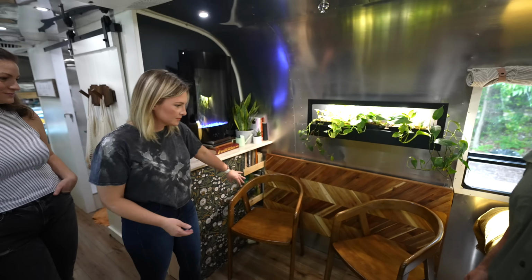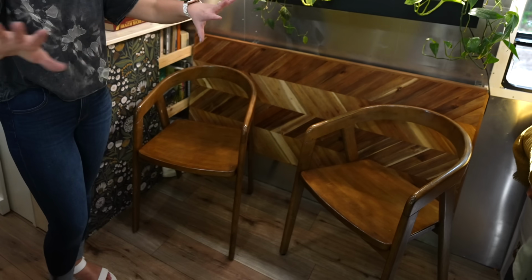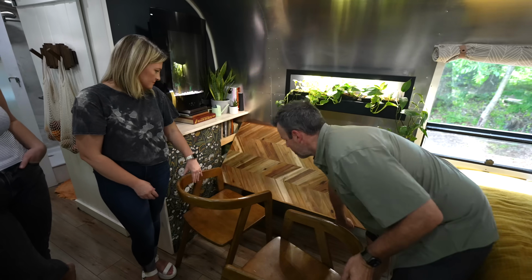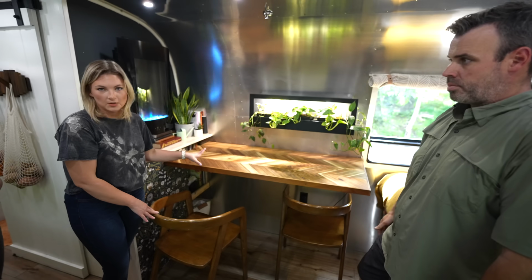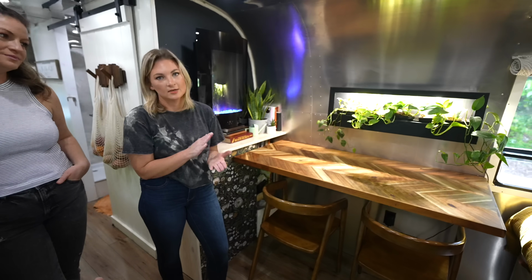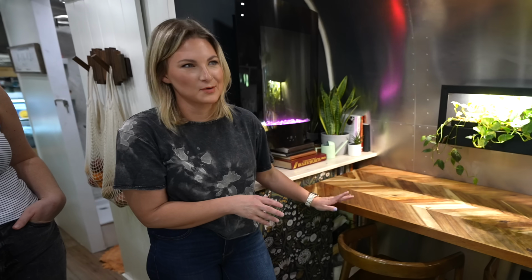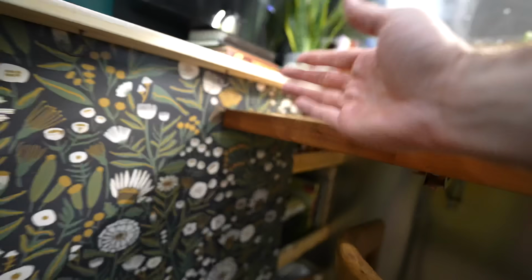So this is a convertible space. When we're not using the table, we can seat people here and kind of create a conversational space. So that's like a homeschool desk and eating desk. Well, we wanted at least to have seating for our kids to sit down and eat meals. Honestly, it stays up most of the time. I don't think we put it down all that often. This back section back here, but then you went ahead and made this front.